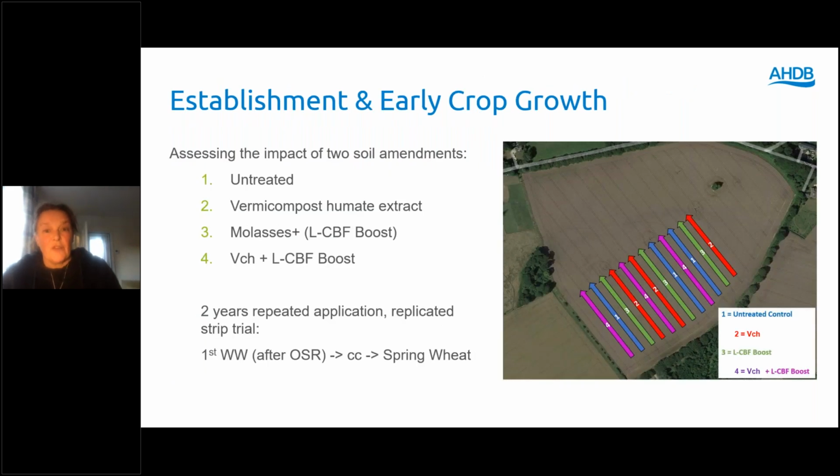So the work was done in tram lines, on one field, looking at two contrasting soil amendments. One a vermicompost humate extract, and one a molasses plus amendment. So it included molasses as a stimulator of soil activity, but also a range of micronutrients and some organisms themselves added to the soil. And then the combination of those two. To make my slides shorter, I've gone with VCH as a shorthand for vermicompost humate, but that's those two treatments added together. And we began in a first wheat after oilseed rape, moved on there, as I've already said, into the spring wheat. So next slide, please.